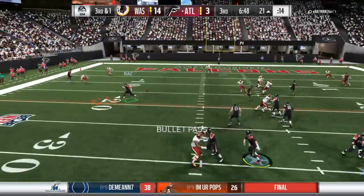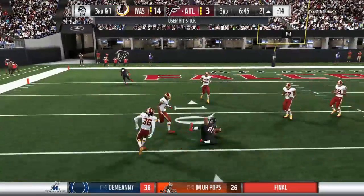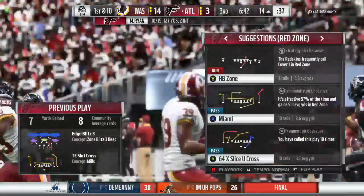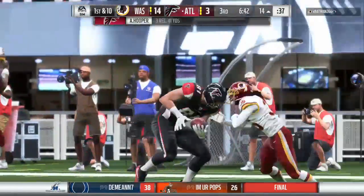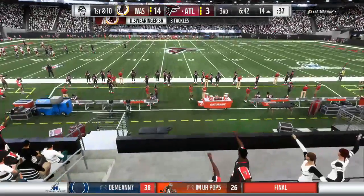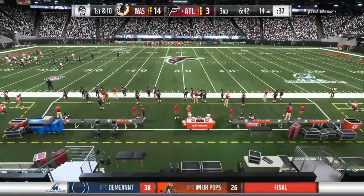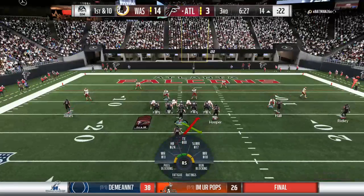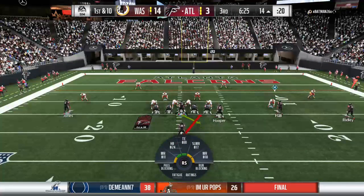On 3rd and 1, Ryan. And finding the tight end Hooper. And he'll have the 1st down, getting this one to the 14-yard line. That one good for 7 as this long drive continues and the chains move again. Ryan in the offense with a 1st and 10. And he's 4 for 4 now, throwing the ball to start the drive.